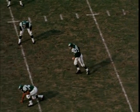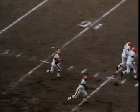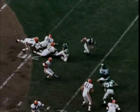Sam Baker will kick off for Philadelphia. Both teams now are loaded with offense. Here's the kickoff by Sam. It's taken by the Flea Roberts on the 3-yard line. Roberts can really fly. Out to the 20. The wedge making tremendous blocks as Eagles fall.